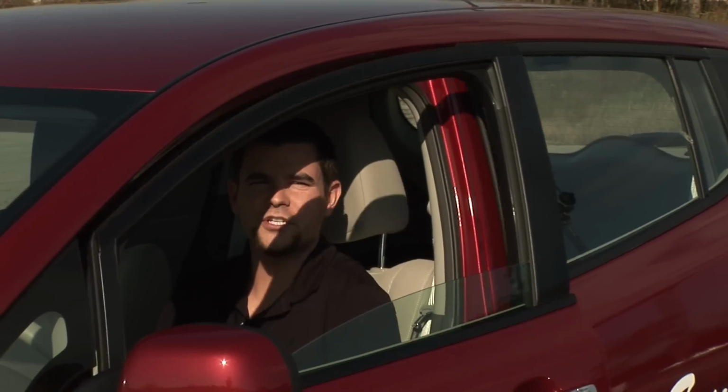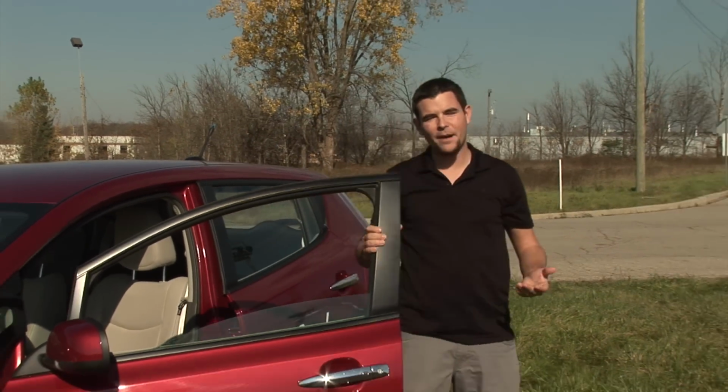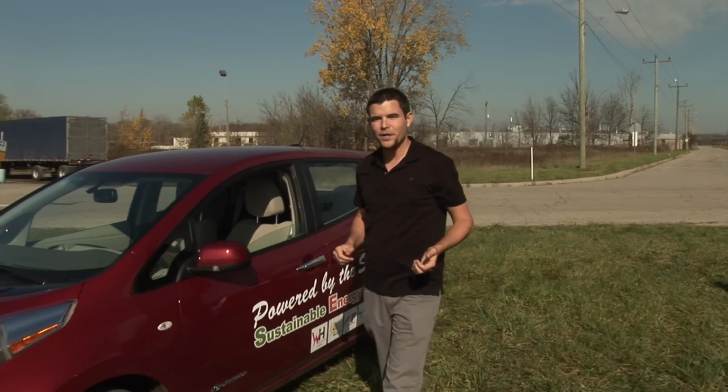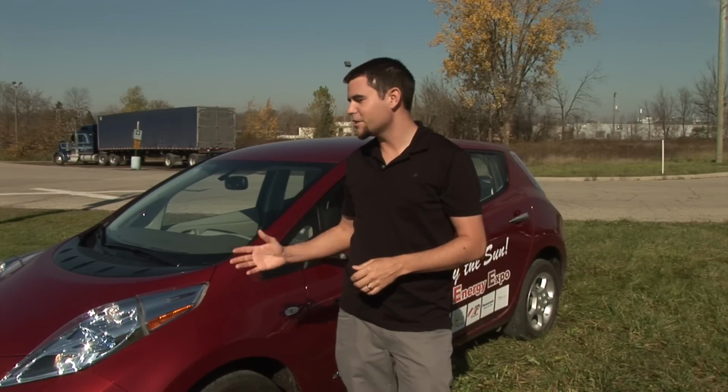Now, aside from just gauging how much electricity this vehicle will use, Woodstock Hydro wants to do an apples-to-apples cost comparison between the electric engine and a gas engine car, and then share that information with the public. They'll also have this vehicle for you to check out at several community events in the months ahead.